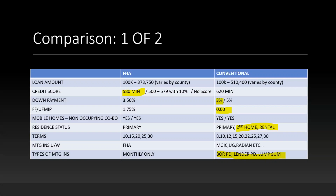All right? So here's the skinny on this stuff. With regards to loan amounts, we start out at $100,000 on both sides. Currently, FHA in our area, Broward, Palm Beach, and Miami-Dade, is $373,750, and conventional was just raised to $510,400. You'll notice it says it varies by county. Some counties the amount isn't that high. If you get up around Orlando, that number is lower. If you go down to the Keys, that number is higher, and it's also higher in the Naples, Marco Island area.